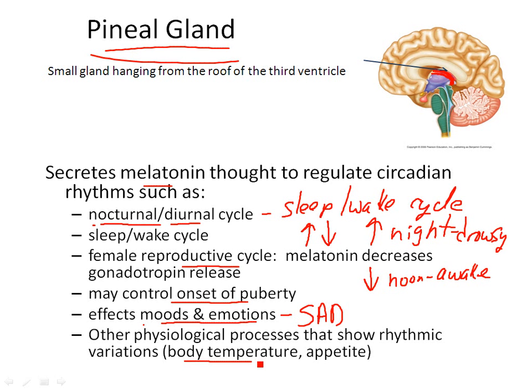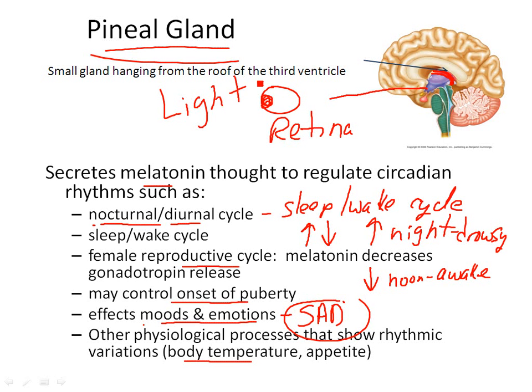Cool thing about the pineal gland, when you go back to this SAD, is actually there is a pathway. This is going to be my eyeball, okay? Here's the retina. There's actually a neural pathway from the retina to the hypothalamus and then to the pineal gland. So actually the amount of light does indirectly affect the pineal gland. So that's how it plays a role in these sleep-wake cycles and seasonal changes and things like that.